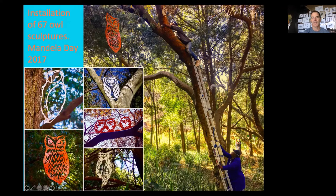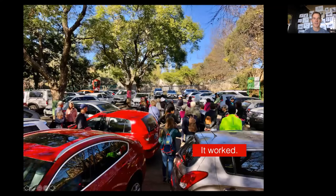And on that day in 2017, people came back, and that's how the car park looked. And it was chaos in a wonderful way. This car park had been empty for, I don't know how long, years, decades. And suddenly people were interested again. And what the owls did was they created a photo opportunity that people could share on social media. They made a destination that people wanted to go to, and they shared with their friends and their stories, and it got them into the park.